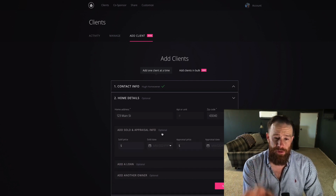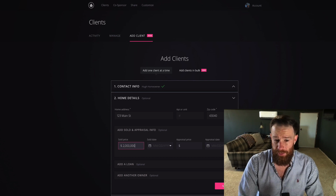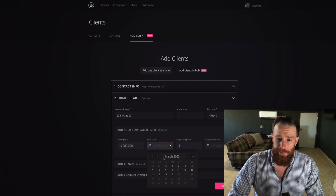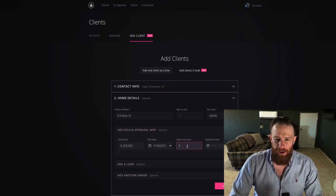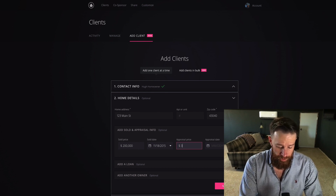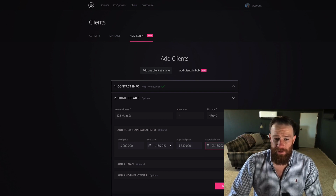So basically, I put your house in here. I can say it sold for $200,000, not $2 million. Let's go back, let's go to 15. But today, we've seen, if my numbers are accurate, somewhere around a 43% increase since then. Let's say today it's worth 330. Yeah, let's go with that. That sounds about right. And I'll put in today's date.